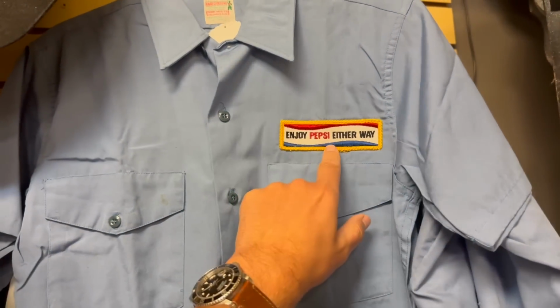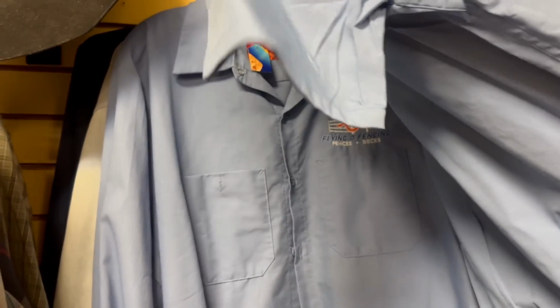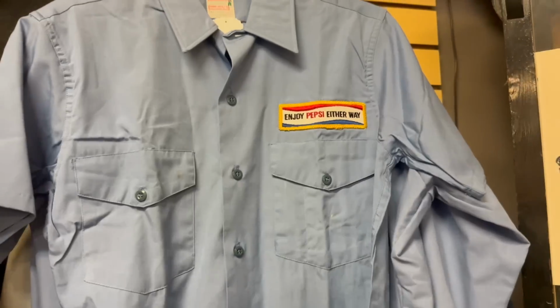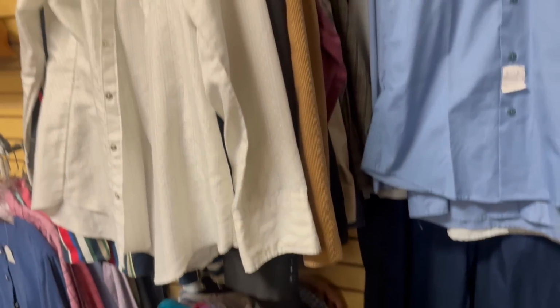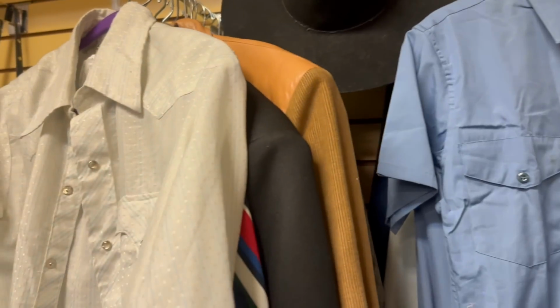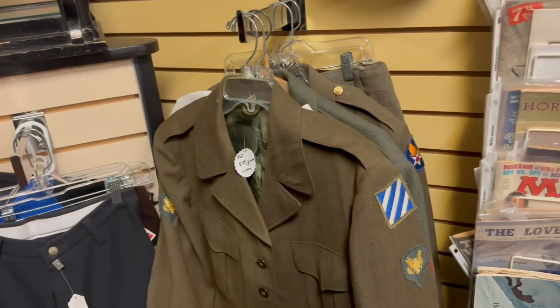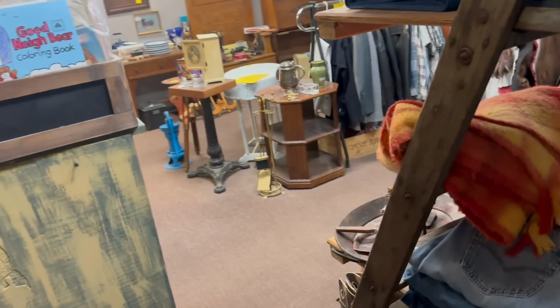Somebody used to work for Pepsi. That's the old Pepsi worker, like the delivery shirt. That's kind of neat. But I want like a fancy cowboy shirt, you know, like a show, like a stage shirt. I've got one already. It's black, but it's getting worn out, so I'm about due to get another one. So we will have a look around.